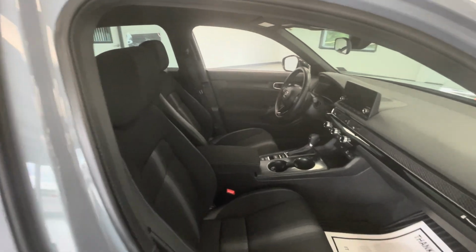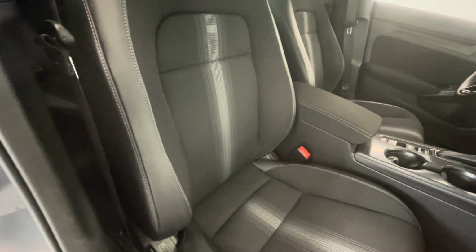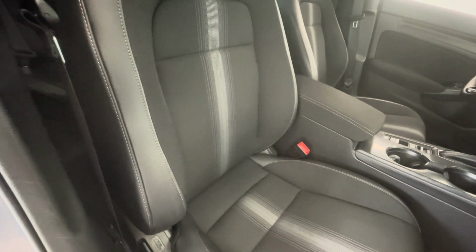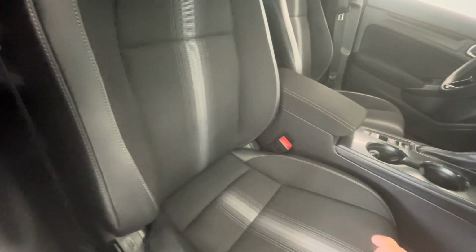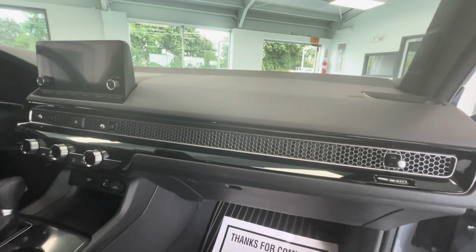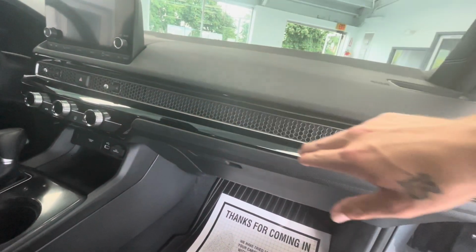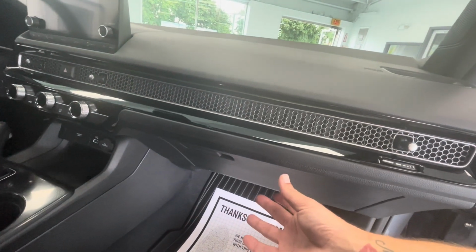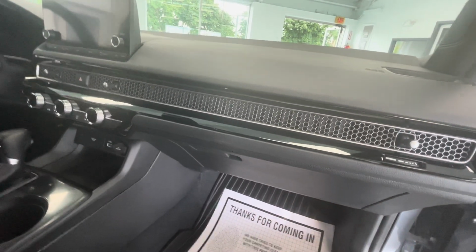Let's go ahead and take a peek here at this interior as well. As you can see, it is going to come with a premium black cloth on dark gray leather interior with some of this gray accent running through the middle, as well as the gray stitching running down the sides. If we turn around to the dash, you are going to have a dark gray finish up top with a glossy black trim running through the middle, and that dark gray finish staying consistent here on your glove box as well.